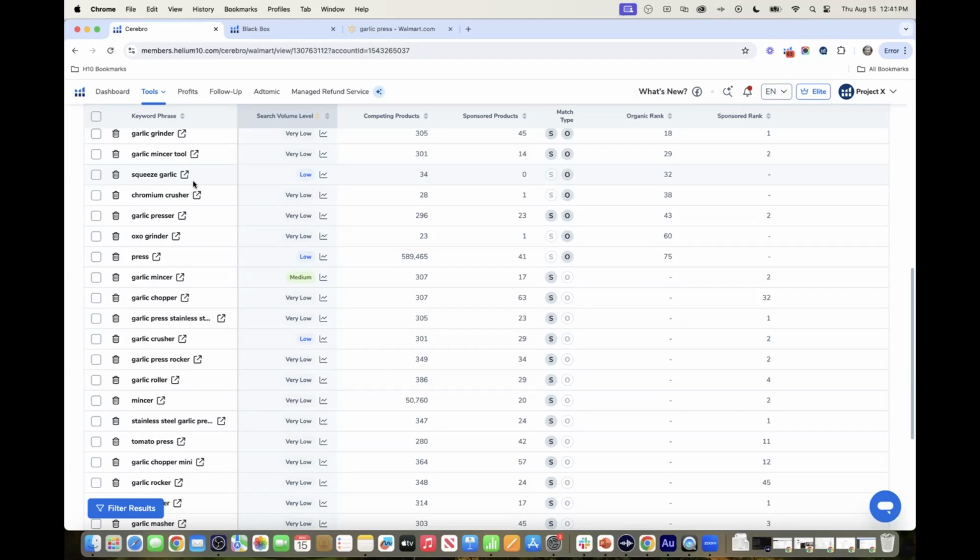I've done it a little bit slower than other people, and a lot of people get on Walmart and they're like, "Why am I not even spending at all?" Sometimes it's hard to spend on Walmart because it could be a lower search volume, so it's a little bit harder. So sometimes you just set it and let it run for a few weeks and then it sometimes will get traction.